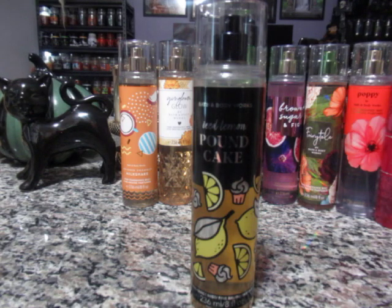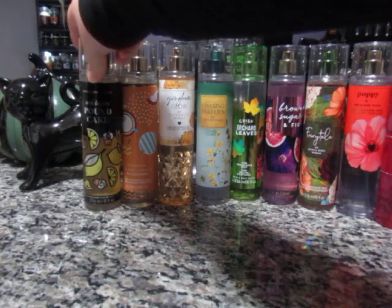I have three bottles of Iced Lemon Pound Cake in the full size, and I have two mini fine fragrance mists. So I'm good for now. So that's Iced Lemon Pound Cake.